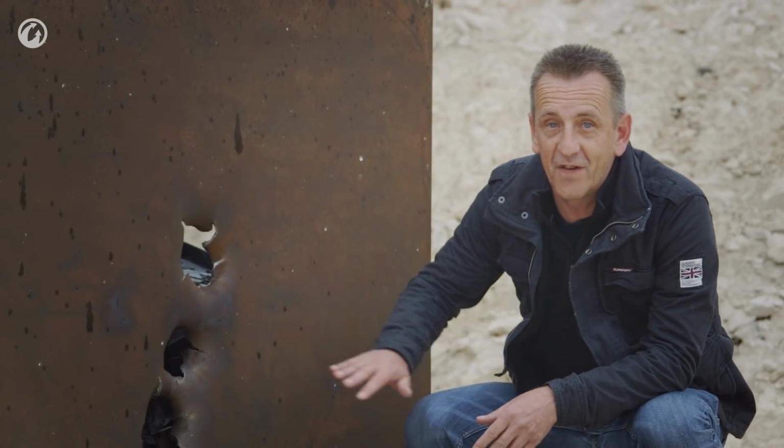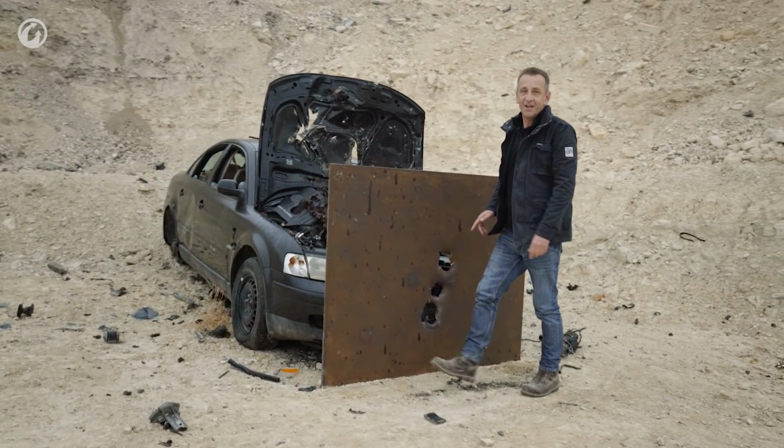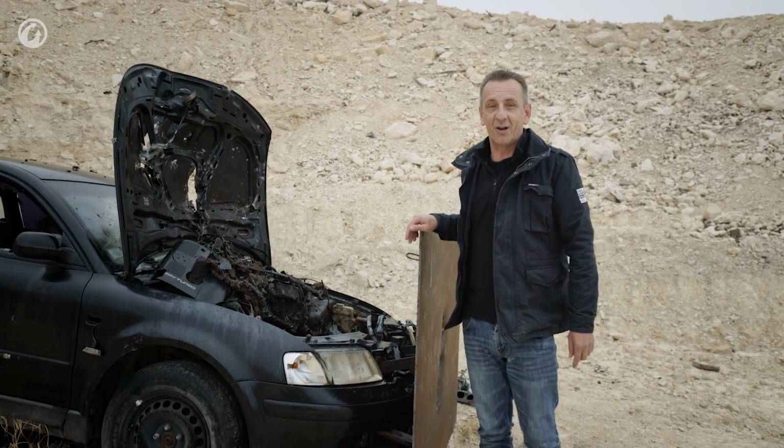As you can see, both of our vehicles from exactly the same range have hit accurately with all their rounds. I think it's safe to say that the frontal armour has been penetrated and our Tiger has been completely destroyed.